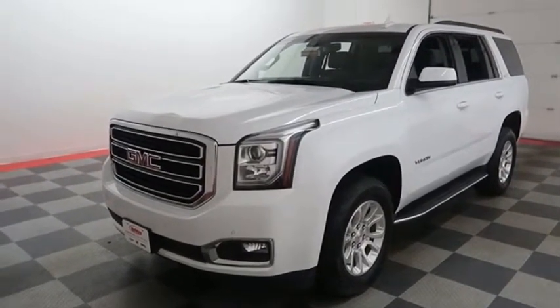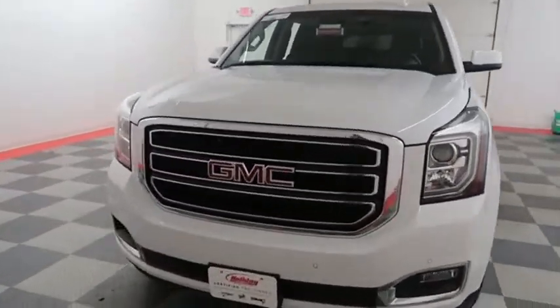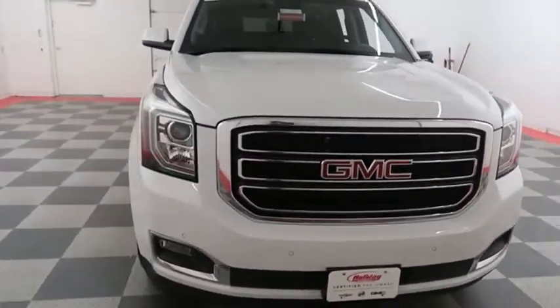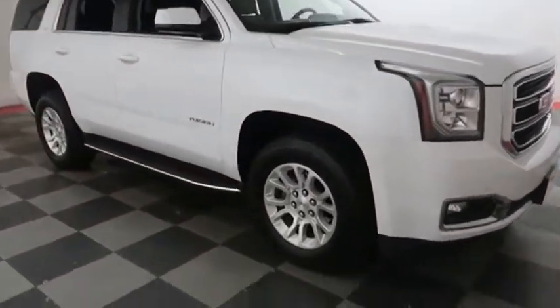Today we're going to take a look at a 2016 GMC Yukon SLT. Starting right away up front, you have factory fog lamps. I'll look down the passenger side now.